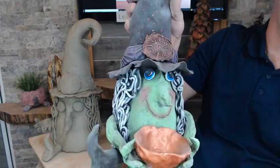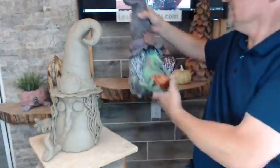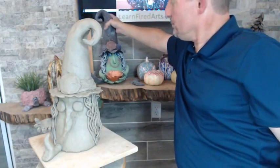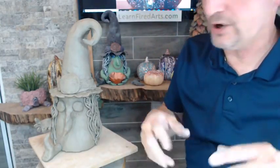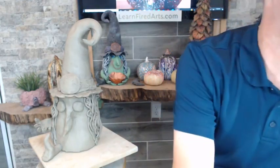I did make a little bowl, and I was going to put some little frogs and stuff in that bowl, and I never got around to doing that, but I just got a mold for some little frogs, and so I'm going to do some cast frogs in there to fill that in. All right. Any questions on the witch?